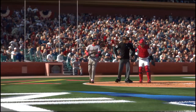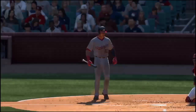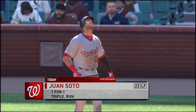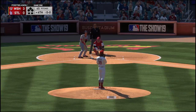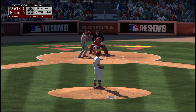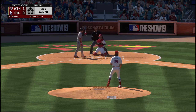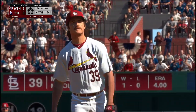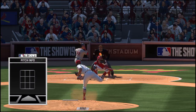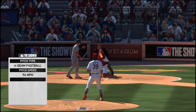Thank you, Heidi. Leading off for Washington, Juan Soto. He smacked a triple and later scored his first time around. He's ready. Here's the first offering. And that's on the outside corner for a strike. You know, Matty, when I first broke into the league, you wouldn't see that high heater first pitch right out of the gate. But I think there's been a change in philosophy here.